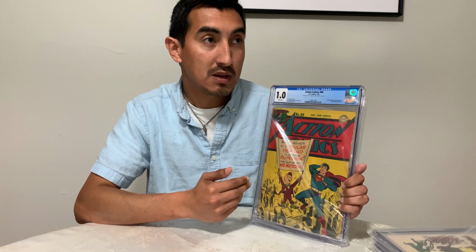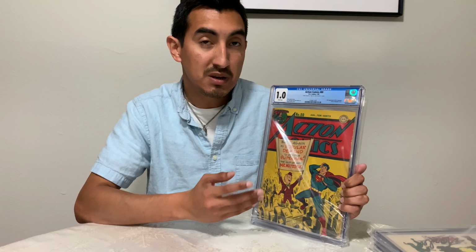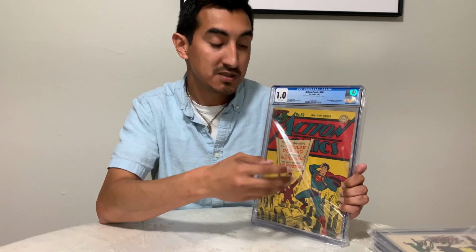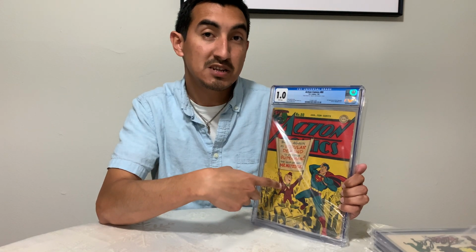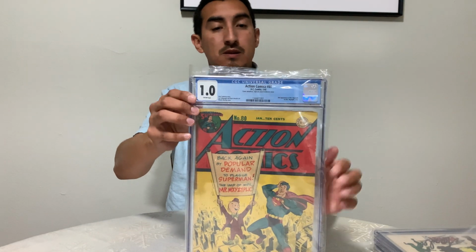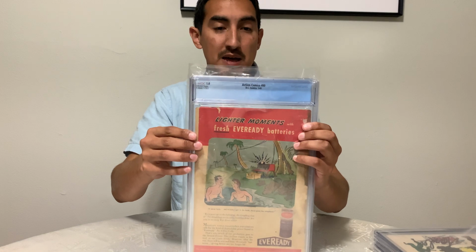So that's why this one's rare, because it's the second appearance of him. It's not the first one. I think the first one, it's Action Comics number 30, but he's not on the cover on that one. He's inside the book in the pages, but this is the first time he's actually on the cover. So there we go here. This is the back.